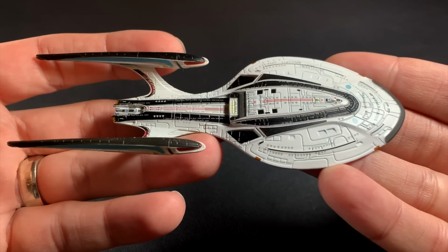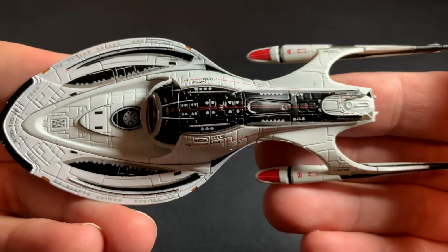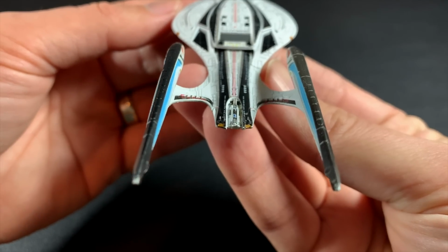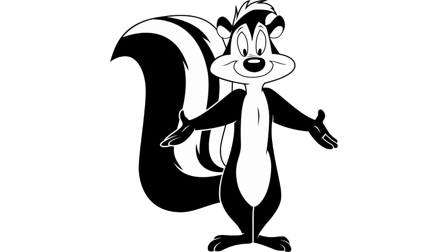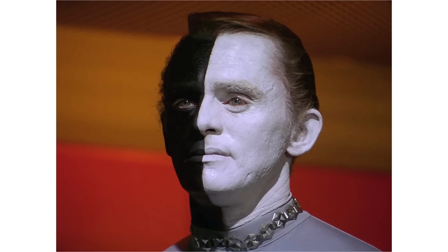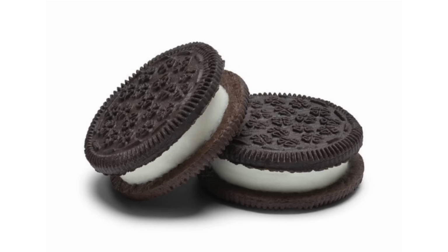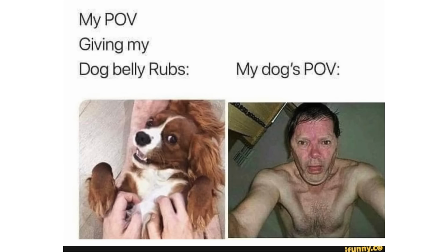And stepping back and looking at the whole ship, it's impossible to ignore the black and white design all over its hull. This motif is on the saucer, the nacelles, the secondary hull. It's all over this thing, which makes the ship look like a cop car, or a skunk, or an orca, or a pair of Jordans, or Spy vs. Spy, or James Bond, or Barcode, or that time the Riddler was on TOS, or Panda Express, or the Scarface poster, or a penguin, or an Oreo, or a double stuff Oreo, or Young Frankenstein, or a Stormtrooper, or Piano Keys, or Snoopy, or a crossword puzzle, or a pirate flag, or a White Sox jersey, referee, or a soccer ball, or anything a dog sees.